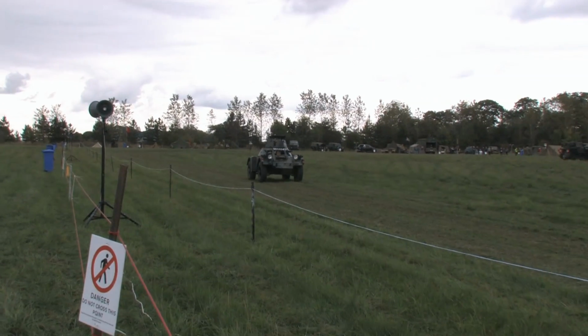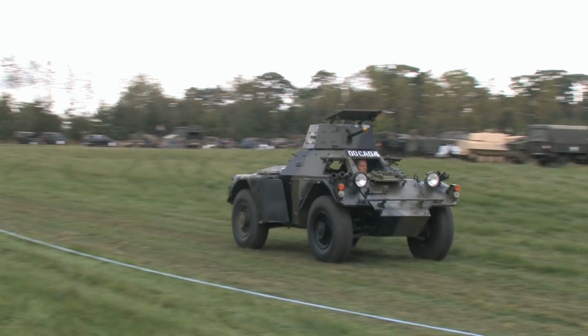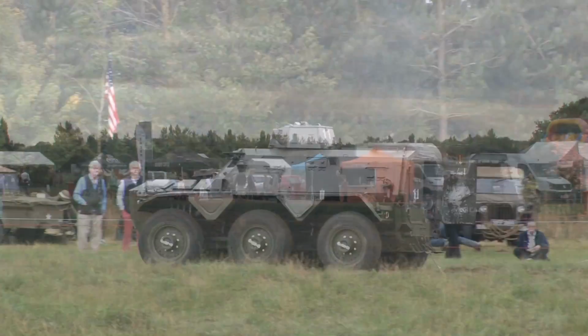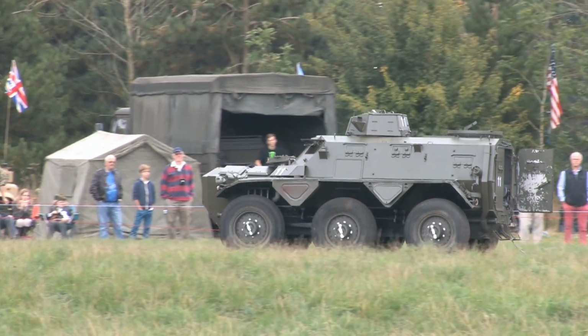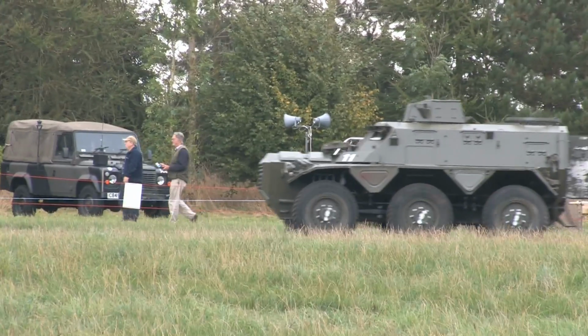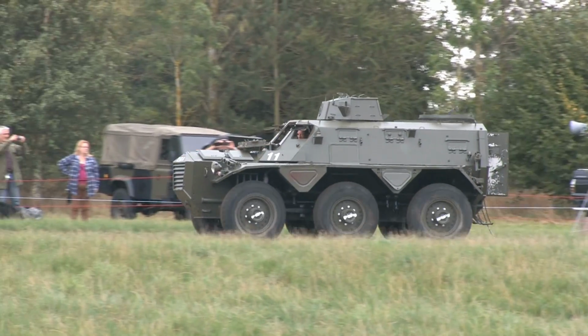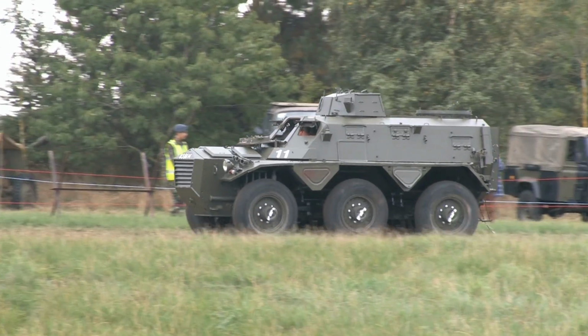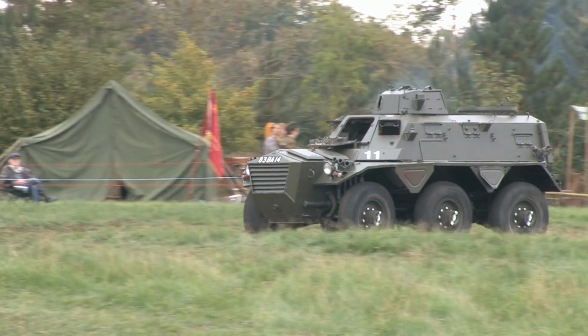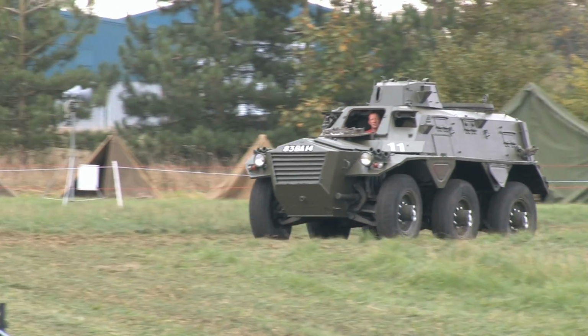Now the Rolls-Royce engine in the back, straight 6 engine, and it had quite a funny gearbox as well. It had what they call pre-select gears, and then you'd have a driver and a commander. Now this particular model is one of the infantry models. So it had a few extra gizmos put on the top to carry some heavier weapons, just for a little bit of support, just in case they got into trouble.